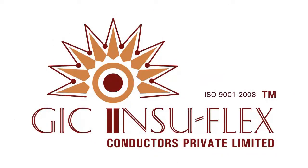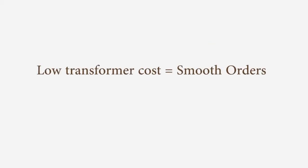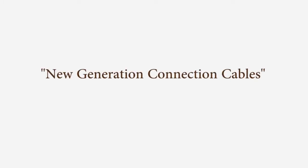The transformer industry the world over has experienced rather trying times, and there is a challenge to manufacture the transformers in a very short time frame. Great emphasis is also made on pricing of the transformer to ensure smooth orders in these challenging times. Being an integral part of the transformer industry, we felt great need to innovate cables which were extremely efficient and competitive in budget. We took up the responsibility to innovate and produce these special new generation connection cables.